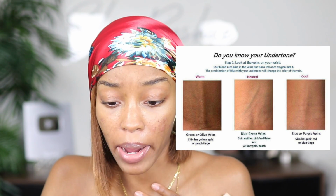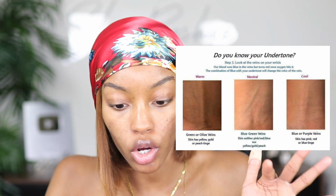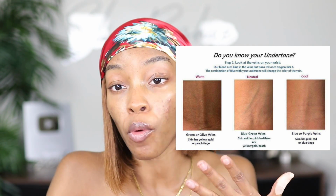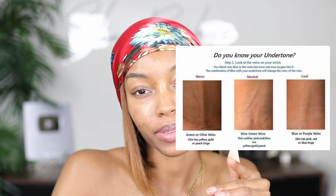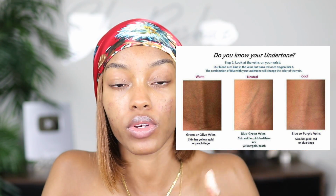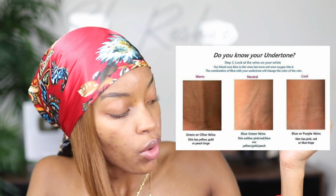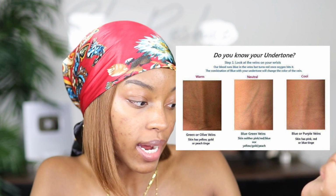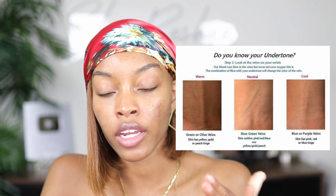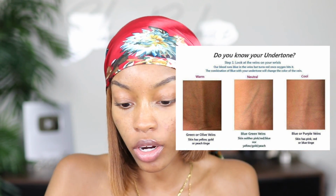And this is just based off of my research. So it basically says if you have a warm undertone, your skin has a yellow, gold, peachy feel or look to it. I consider myself warm. So I have a little bit of yellow, a little peachy feel, a little golden undertone. And a way to figure it out is if you look at your veins, they say your veins will look a little bit green or kind of olive through your skin. And mine indeed look olivey green.